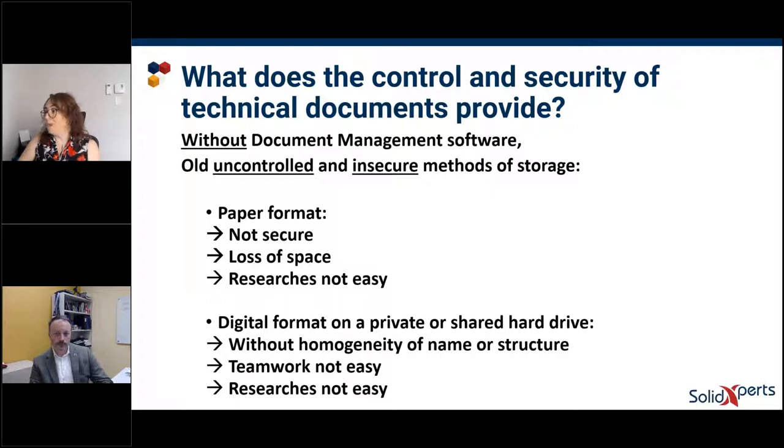Let's say why. When you use a paper format, it is not secure, of course, because paper format is just some printed drawing that you insert into a folder and that you store into a filing cabinet. And so this is, of course, not secure. Even if you lock the drawer, your document will not resist a fire, for example. Okay, so it's not secure because it could be lost at any moment. Even if you put your old revisions into this filing cabinet, it's really, really easy to lose this information.